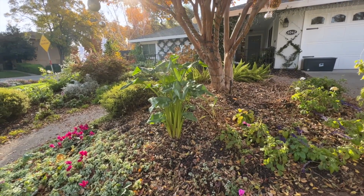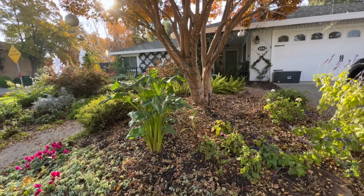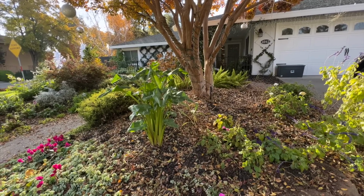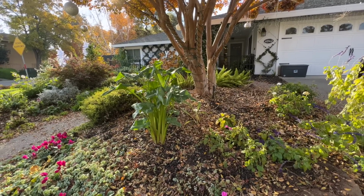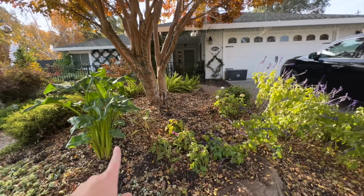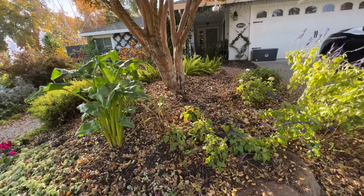So I did find some bulbs for the giant ones online, and I bought those bulbs, and I'm going to plant them probably during the winter. You want to plant them about 3 to 4 months before you want blooms. So I'll probably start thinking about planting them pretty soon here. And if those do well, I'll probably wrap those around the crepe myrtle tree right here.